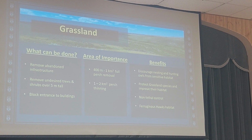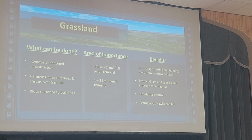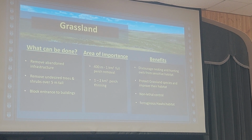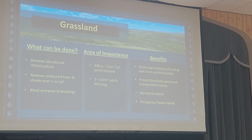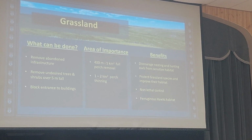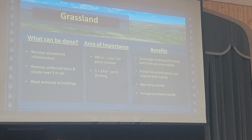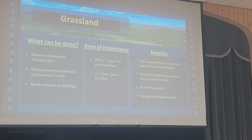So kind of going in, and if there's like an unused shelter belt that's been abandoned for a decade, removing it, or removing at least part of the trees. Benefits are you're discouraging the owls from nesting in these areas, and you're also discouraging non-territorial birds from just coming in and hunting directly around these critical sites. By removing these perches, you're actually improving habitat for a bunch of other grassland native species. And most notably, you're not really impacting ferruginous hawks either, or other perching raptors native to the prairies, because they have evolved with low perches available to them.